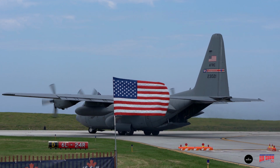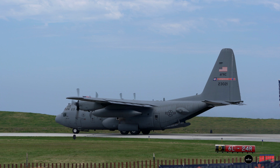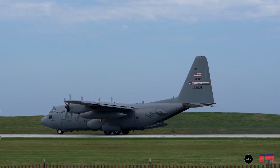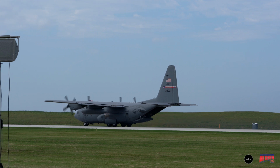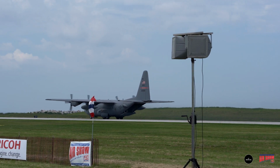By the way, give them a big wave. They are your sons and daughters of Youngstown, Ohio. The 9th Airlift Wing at Youngstown. They are presenting the American flag. There's the photo op. Look out, there's a rear ramp. One of the personnel is waving out.